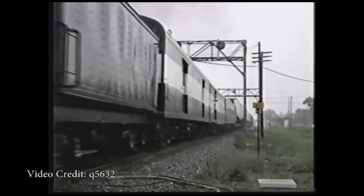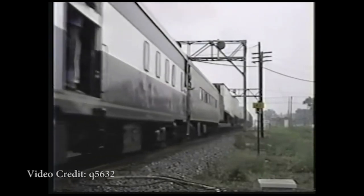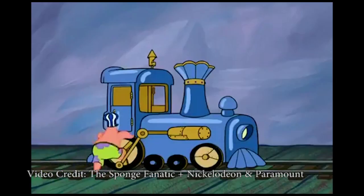Much like Canadian National 282 Mikado number 3254, the sound from this whistle Frisco 1522 carried was also used quite a few times in different forms of media, most notably in the newer SpongeBob SquarePants episodes.